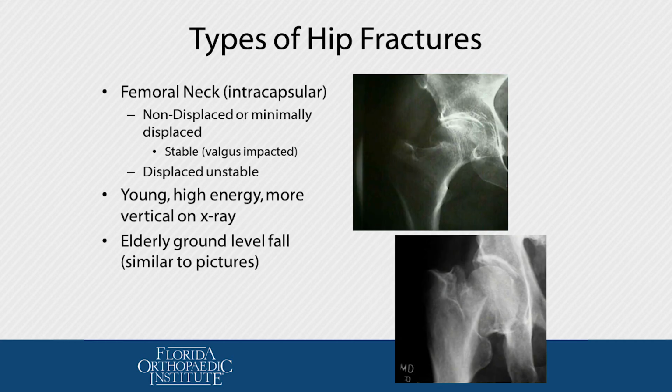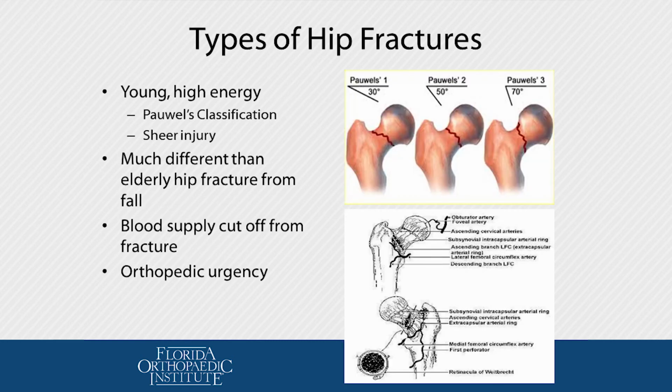So femoral neck, it's intracapsular, meaning the blood supply is cut off. So we either have to fix those right away, or we have to replace them if you have arthritis. This is the different areas and the different angles that they happen. And these are all the different ones that we've seen.